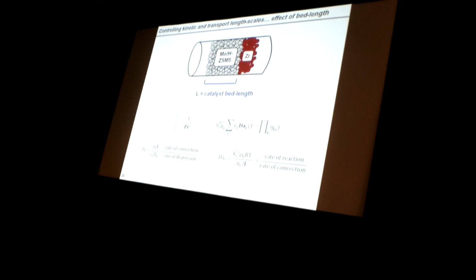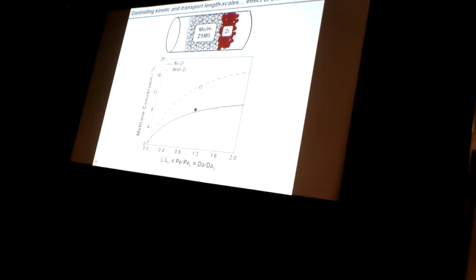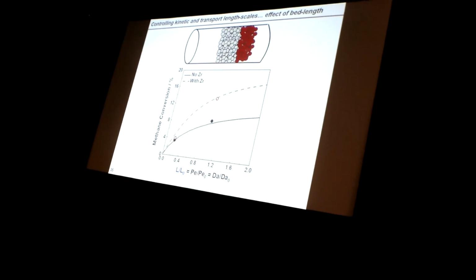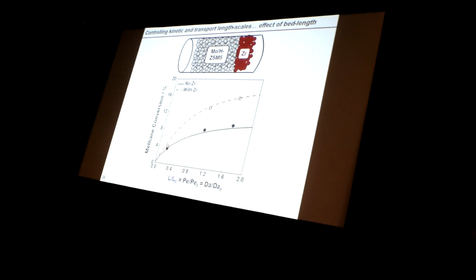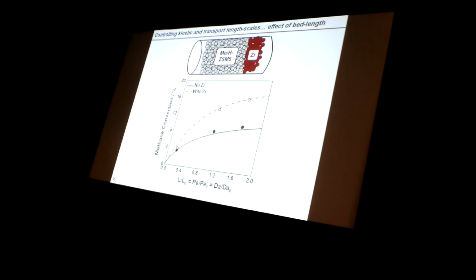The non-dimensionalized equation that I had has parameters that depend on the length of the bed, the Damköhler number and the Peclet number. They depend on the length of the bed. I should be able to vary the length of the bed and get a different answer. So this is the baseline case. I vary the length of the bed. I make the bed shorter. I get nearly quantitative agreement. I make the bed longer, and again, my model is able to describe the effects that I've shown you so far. I can do this in another fashion.